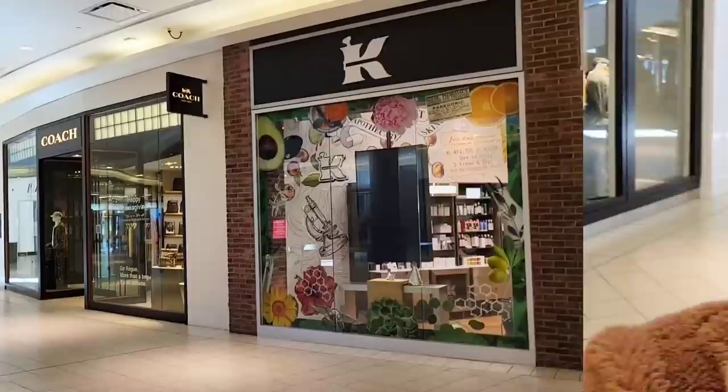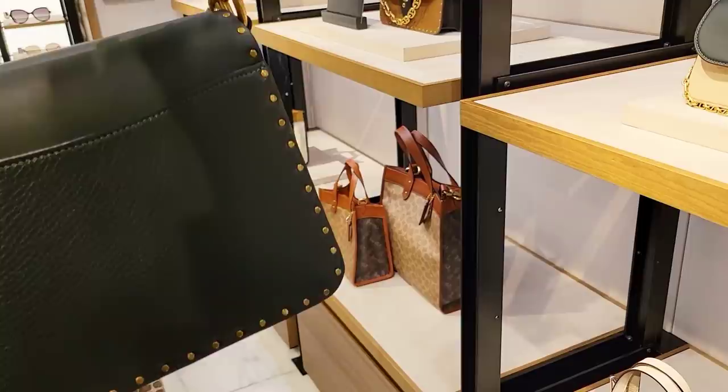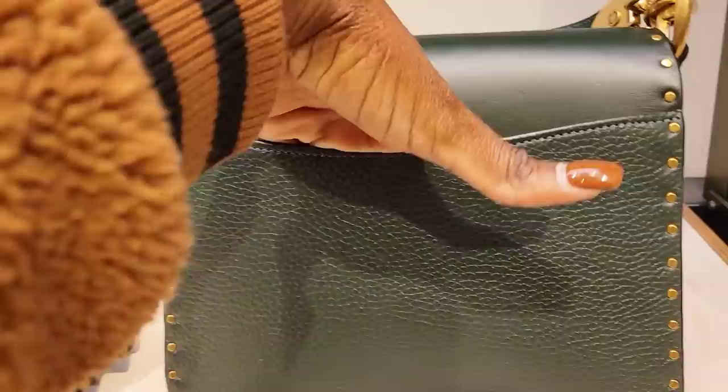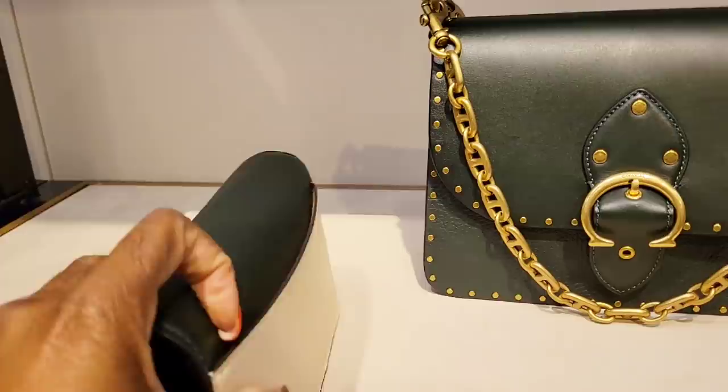So let's go. Coach, my number one, my numero uno, my love. Here we go. Oh, hi, bag. Oh, you're so beautiful. That's how excited I was to see this bag. So this is the Beat shoulder bag with rivets in Amazon green, and this is a new color for this season. This is the first time they're doing the Beat bag in this color, and it is so beautiful.